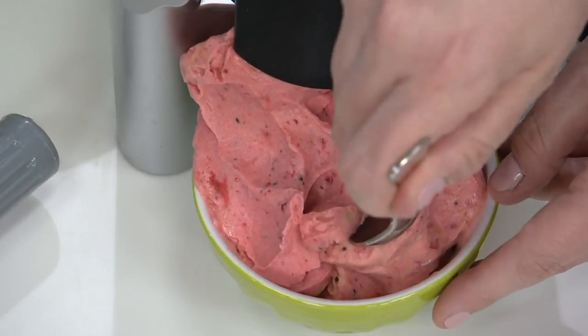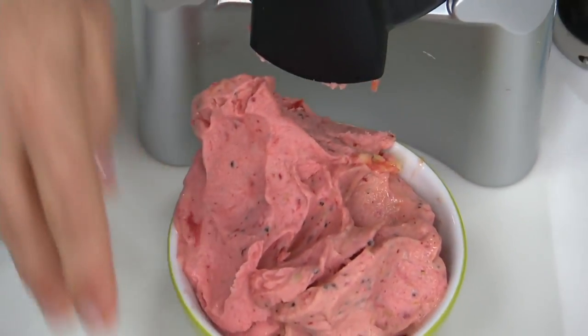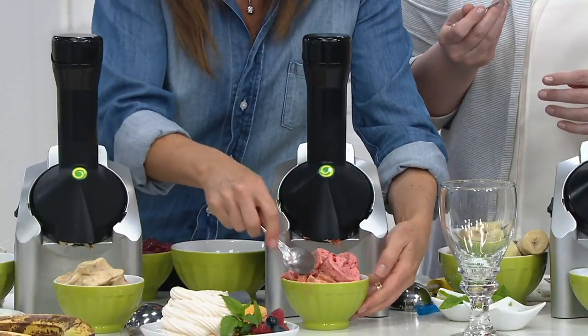No bananas, and look at this consistency. Oh, that looks so good. This is a crazy, crazy size bowl. We did go a little crazy there. But you will see, I was just keeping up. Come on. I like that.